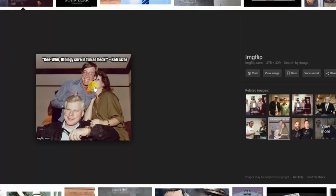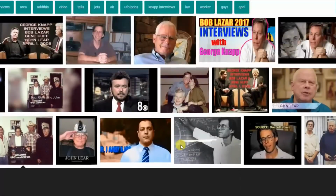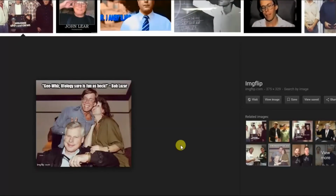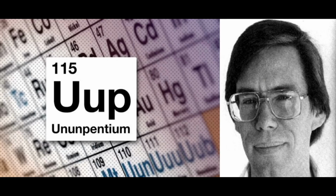The idea that Bob Lazar was the first person to disclose the existence of Area 51 or its location to the public is a complete lie, all right? He may have exposed S4, all right? He did not expose Area 51. Lots of people knew about Area 51 before Bob came out. This is a lie. He only disclosed this super sub-secret section of Area 51 called S4, which again, no one's ever confirmed that S4 is a real place or that it exists. So really, what did he tell us?